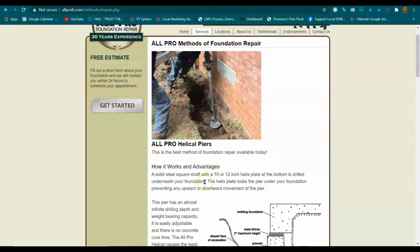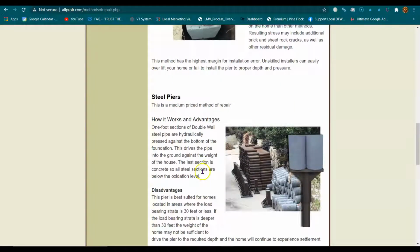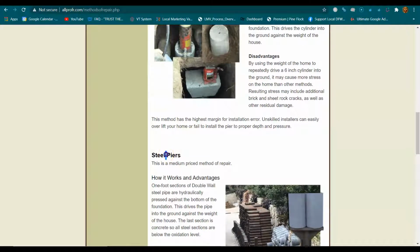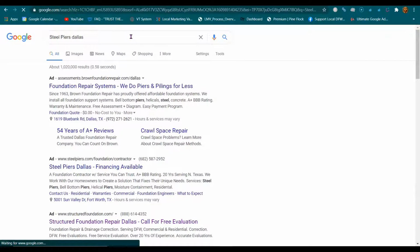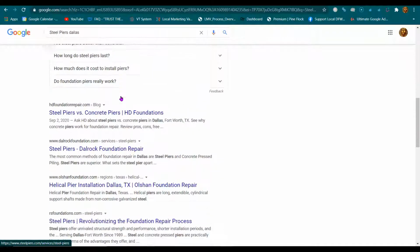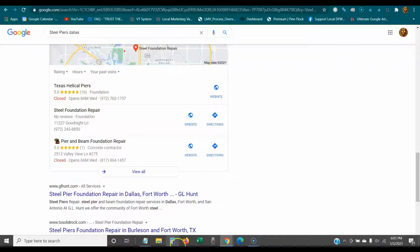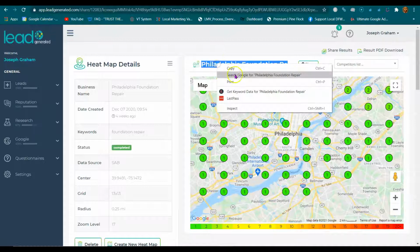With that said, I would build out individual pages for all of your services, and that's just going to make you a little more authoritative. Because if I look for drilled bell piers or steel piers in Dallas, who's going to pop up? These guys are going to get the first call, and it's probably going to be Texas because they have the most reviews. I'm just showing you what happens when you have an authoritative website.